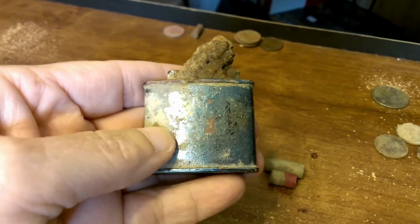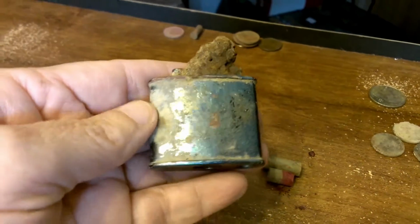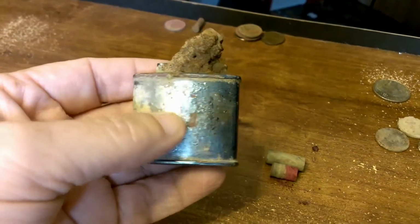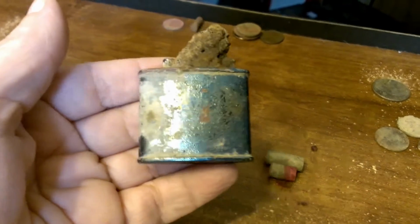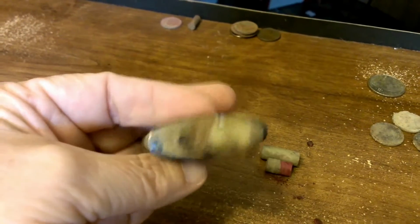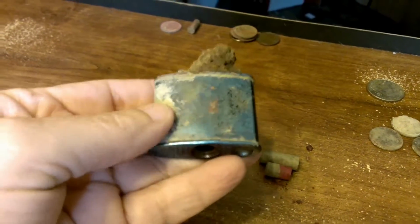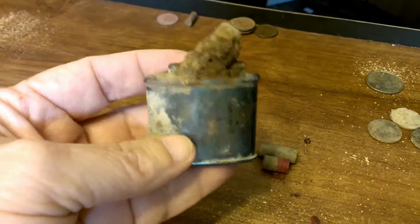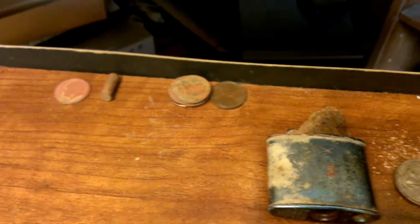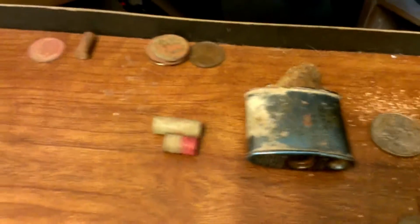But I know no one in our family has smoked for over 20 years. This might have belonged to my son at one time. But it's had to have been in the ground for at least 20 years. So that was just really unexpected, but I'll ask my son if that was his when he still lived at home. So that's yesterday's finds.